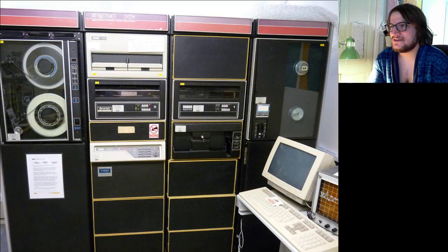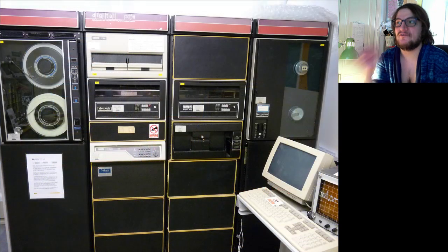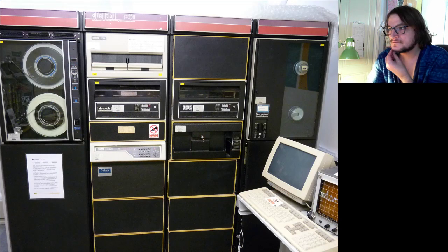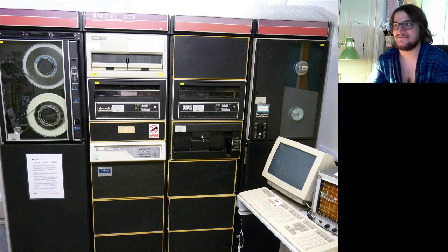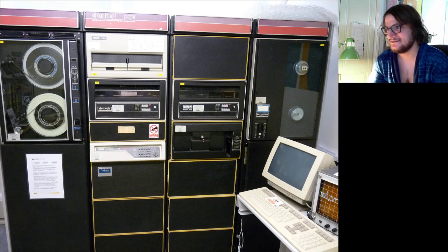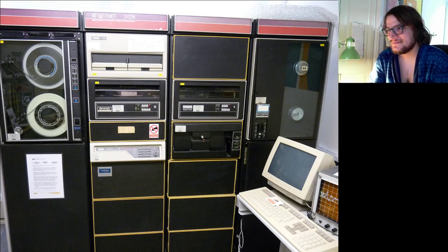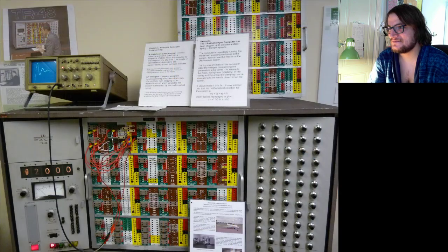Then we came across a PDP. I would love one of these. I mean, I have a BBC Micro sitting under my telly, but I would love one of these old minis. This would get pride of place in the sitting room as far as I'm concerned. It'd be nicer than normal furniture. Stick a nice retro lamp on top of it. That'd be awesome.